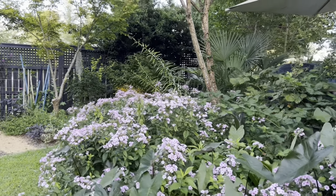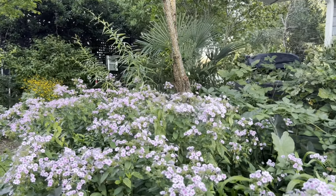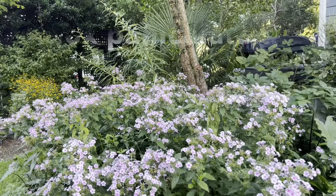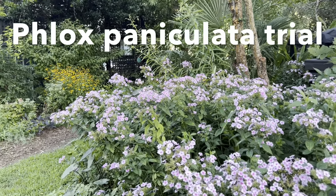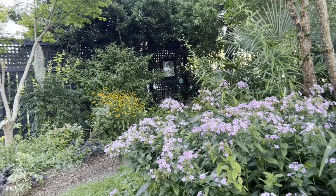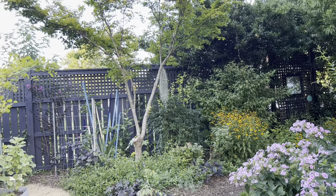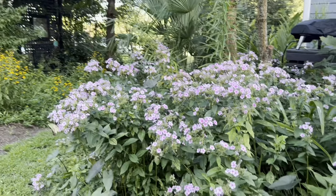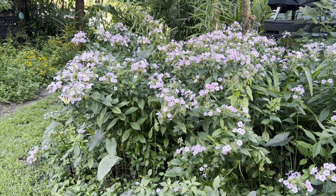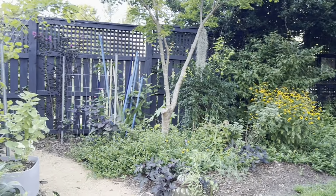The phlox just keeps on going, really and truly. I think I have decided that next door I want to do a phlox trial. So I want to gather a bunch of different varieties of phlox and then plant them out to see how they perform, but also to see which varieties are best for pollinators. Because I was so impressed with Bright Eyes, and this is my excuse to collect phlox.